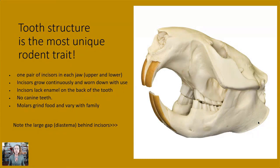And the most unique thing about them is their teeth. They have one pair of incisors in each of their upper and lower jaws. So we have two pairs, whereas other mammals have incisors, canines, premolars, and molars and that kind of thing. They just have two on top and two on the bottom. So yeah, think about the beaver or the squirrel or anything like that.